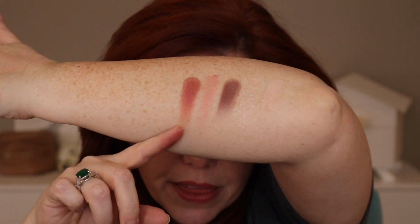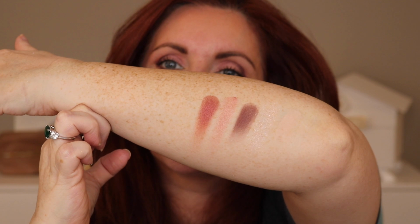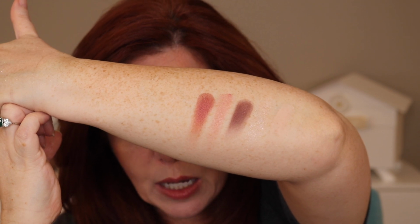The one thing I will say, this shade here is a little unusual. That's the middle shade. It's got a little bit of bronze to it. Even though it's pink, it's not. It's a complex color, actually, and has a little warmth, which in my opinion saves this palette from being boring because it has a little difference to it.